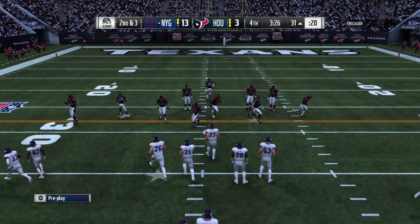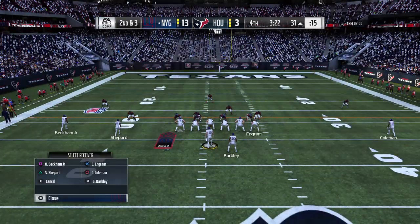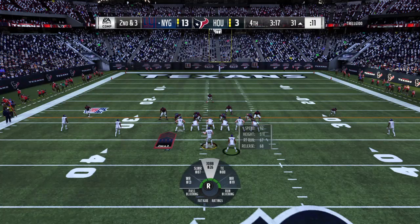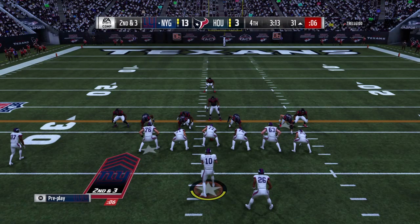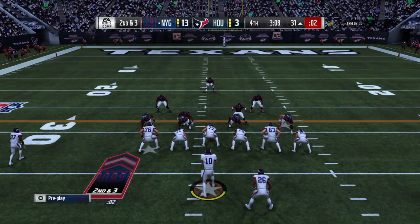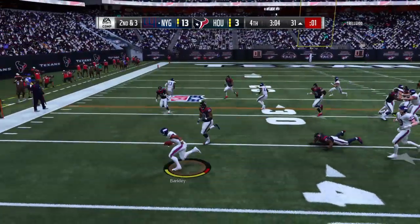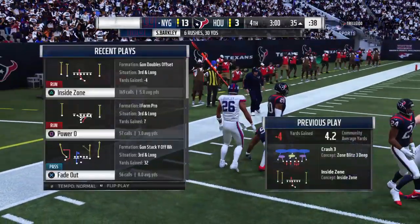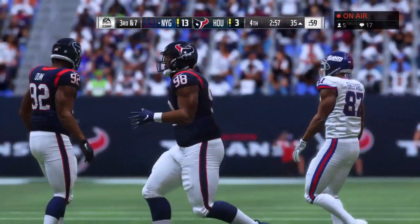Clock continuing to run. They'll probably wind this all the way before snapping it on 2nd down. Again, it's Barkley. He gets away from 1. And there is nowhere for him to cut back as he's taken down in the backfield. He lost 4 there, and it's 3rd down.